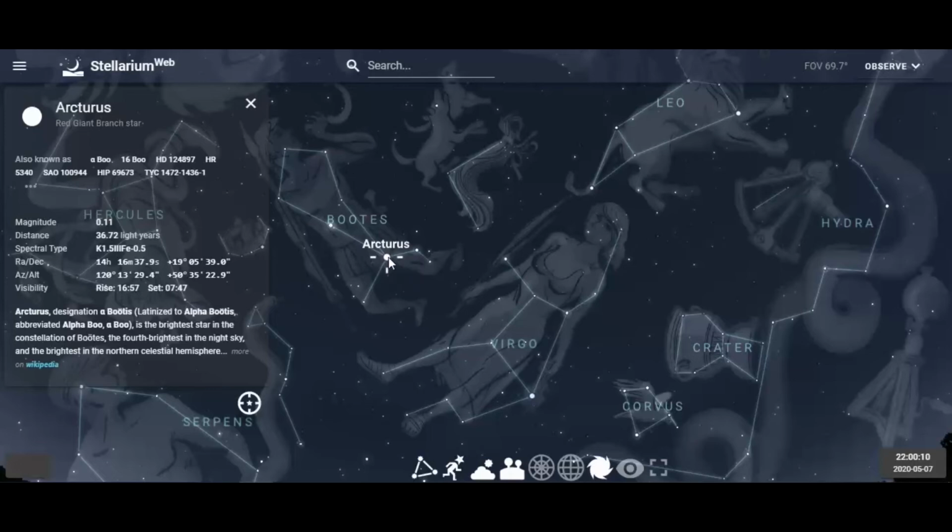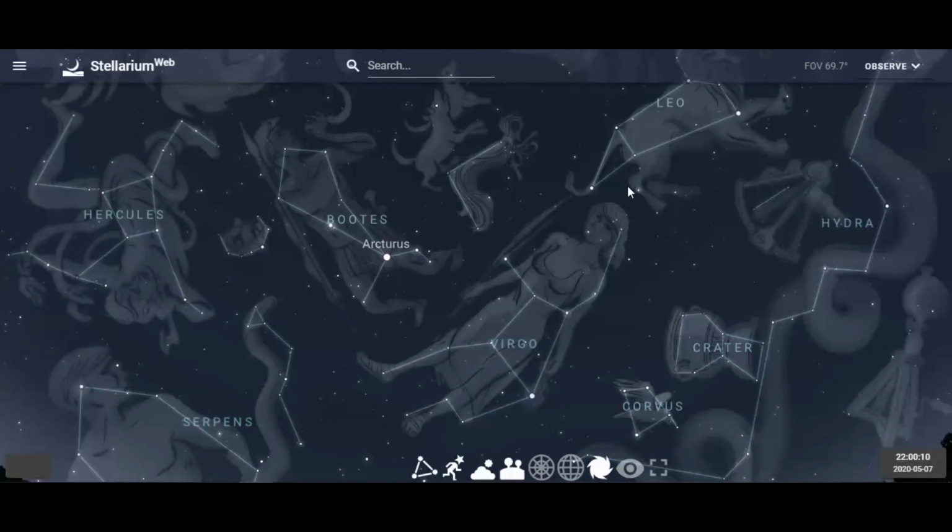What's significant about Arcturus is not only that it's bright, but it's 25 times the size of our sun. So if you were to replace our sun with Arcturus, it would reach out in orbit almost to Jupiter. So when you see Arcturus, you're looking at one of the largest stars you could see with your human eye.